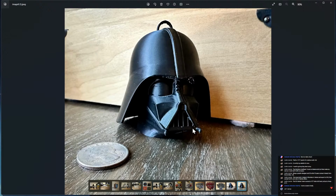You want a scanner badly? Me too. I have one, but yeah, it's not good enough to do stuff like this. Definitely not that good. Still a lot to clean up with the scanner, but it helps for sure, yeah.